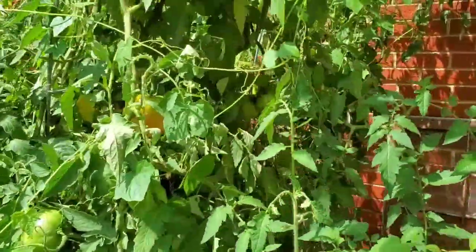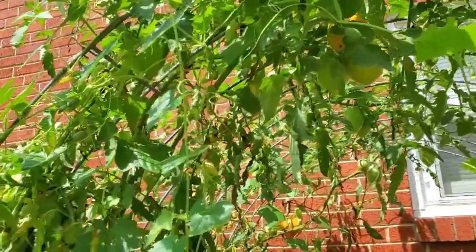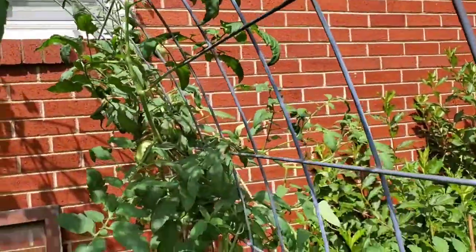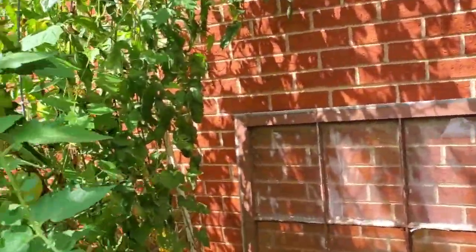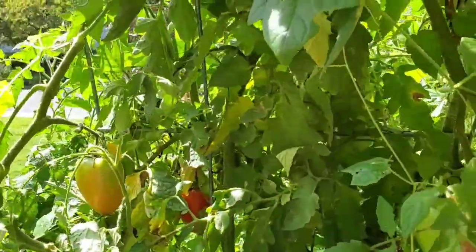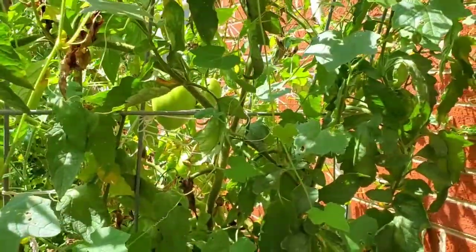Tomatoes are still doing great. I've had a huge picking so far and canned a bunch and made a bunch of sauces and stuff, and now I'm in a waiting period before the next batch comes. But these are climbing triple crop and Amish paste tomatoes here on this trellis.